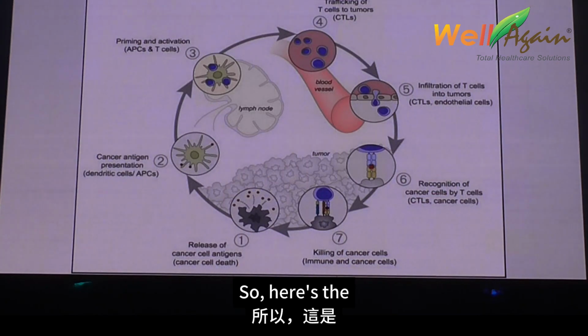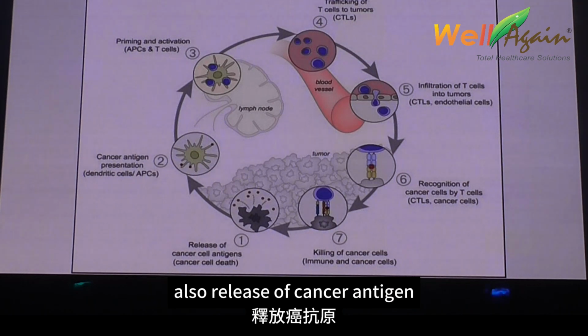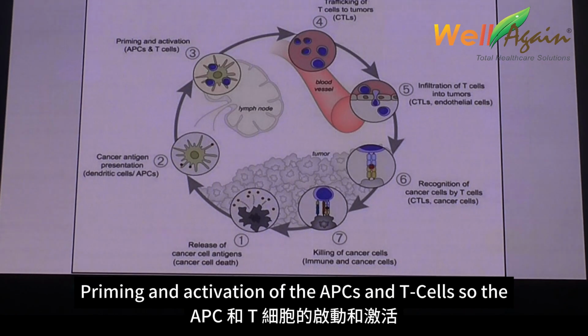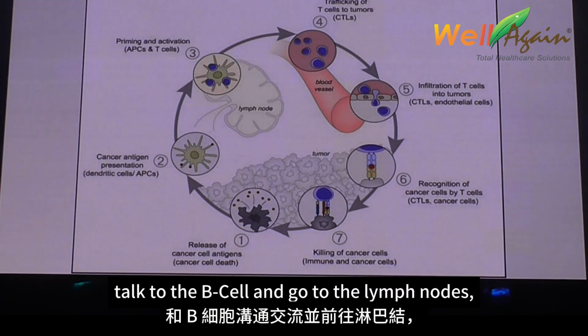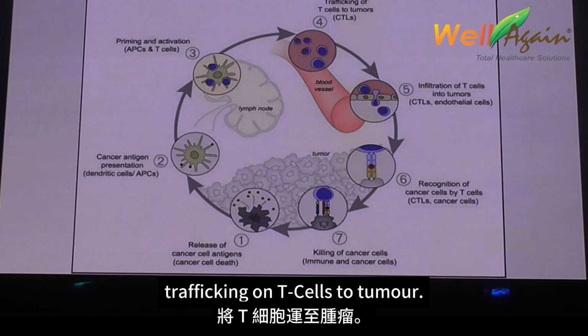So here's the slide just now that I'm glad somebody talked about also. Release of cancer antigen, antigen presentation to the dendritic cell, then priming and activation of the APC and T cell. So the APC presents antigen, talks to the B cell and goes to the lymph node. Then train the whole body, recruit the whole body, then trafficking of T cells to the tumor.